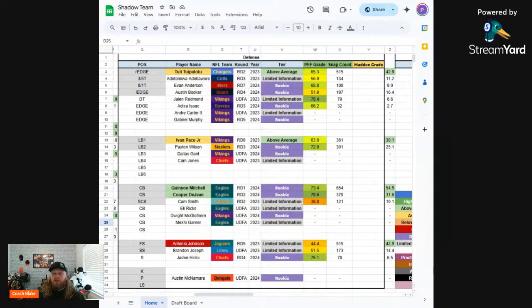And then obviously the 2 UDFAs behind them. Haven't seen any run this year. Would be fun to see what Cam Jones could do, but that's a busy linebacker room in Kansas City. Really just trying to decide if I consider linebacker a need or not coming into this next draft class.